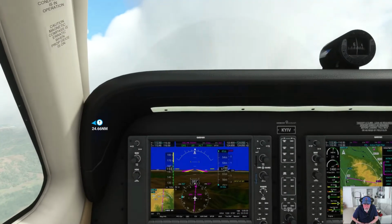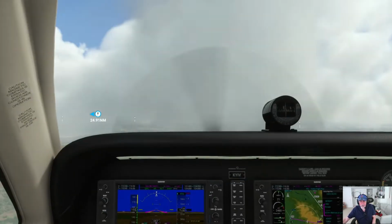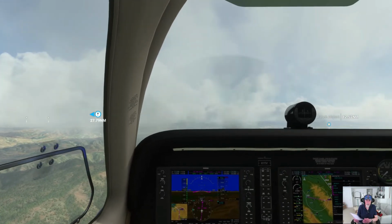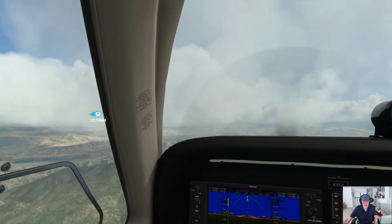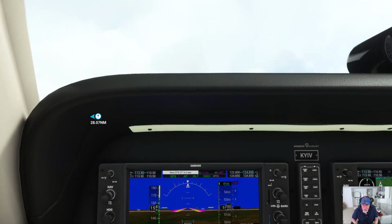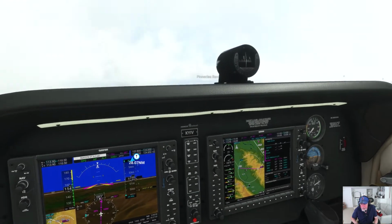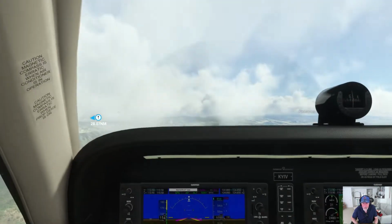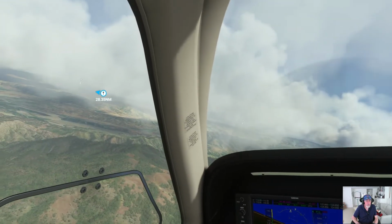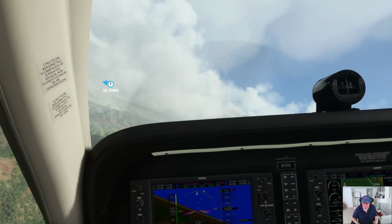But we're doing about 165 knots true airspeed. That's about 190 knots true airspeed. And we're 1.5 miles to the next waypoint. Now we're there, and turning.